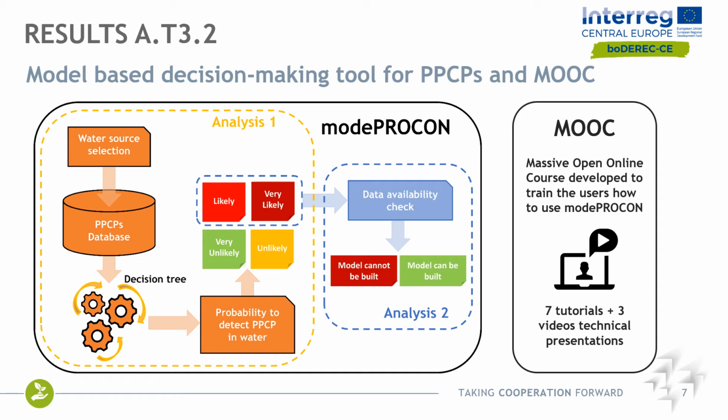And therefore we help them through a data viability check that tells them whether the model can be built or whether the model cannot be built. In case the model cannot be built, we try to provide some suggestions on how to gather the data that are missing. And then the suggestion is to get in contact with an expert. It could be a university, a research institute, or also a company specialized in hydrological modeling that will support them in better understanding the possibility for the compound to enter the water resources that they are managing. In the MOOC, we try to give a brief training about the use of Modprocon through 7 tutorials and 3 explanations of the application of Modprocon.